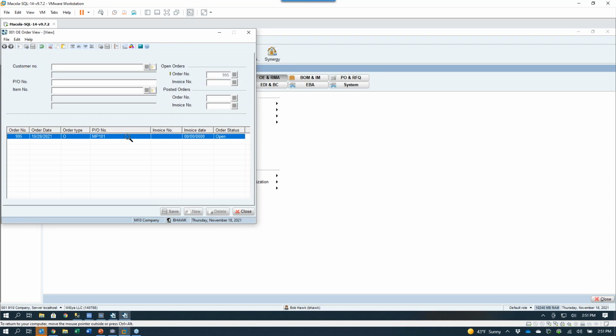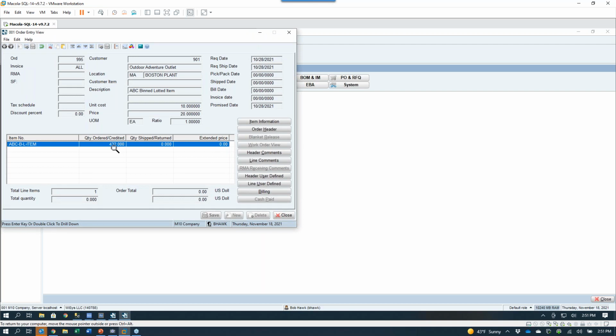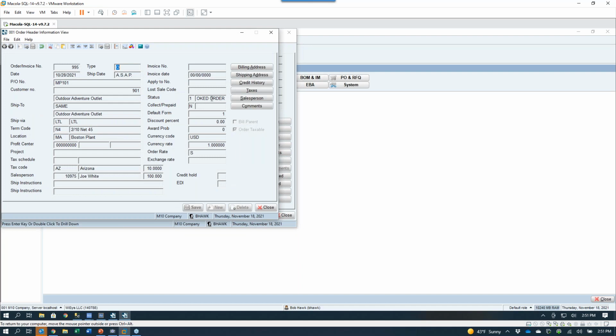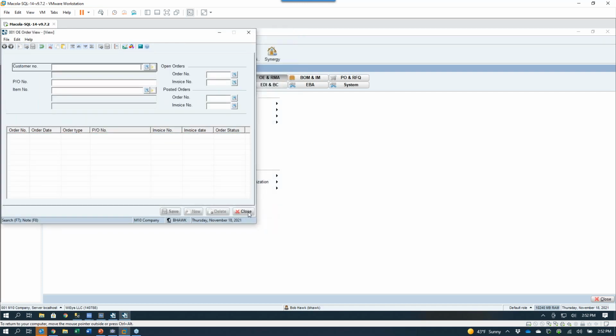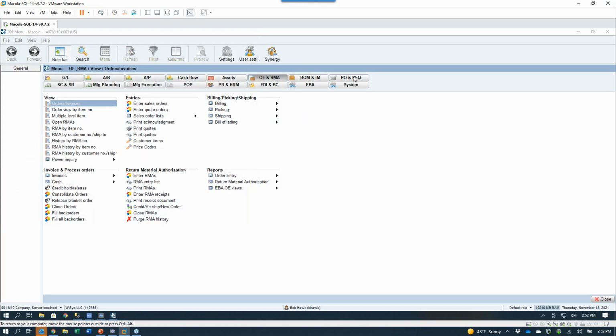So here's our sales order in the system. And when I looked at that analytic, it's telling us the status of that order, and it's a booked order. So we're going to take a look at a booked order, and then we're going to work on that order. And then let's go over here to a purchase order.